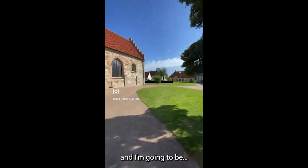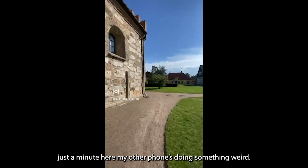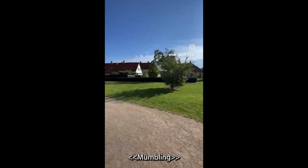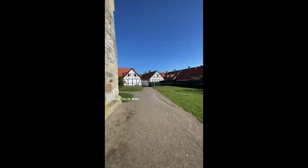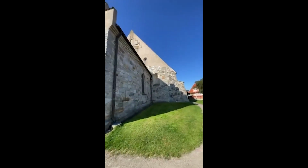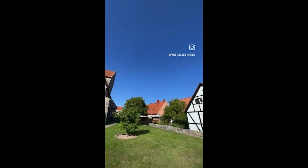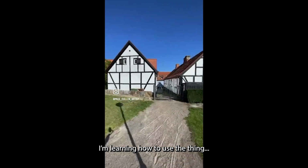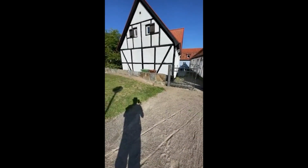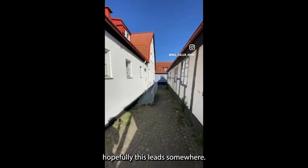I'm gonna be walking along the coast. Now my other phone's doing something weird. Switch. Got it on a gimbal, so it kind of reacts quite slowly. Learning how to use the thing. Right. I'll do the Twitch thing later. Anyway, so I'm going to head. Hopefully this leads somewhere.